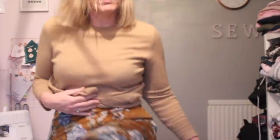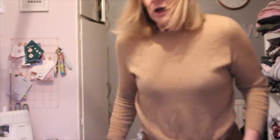I won't wear it with this top. I'll probably wear it with a black polo neck. I think that'll look really nice. But yeah, it's an absolutely fabulous little pattern.